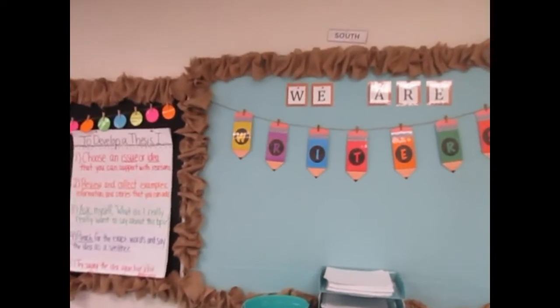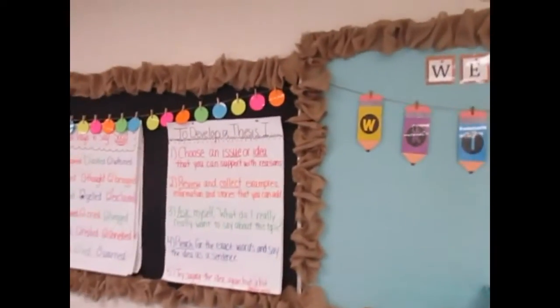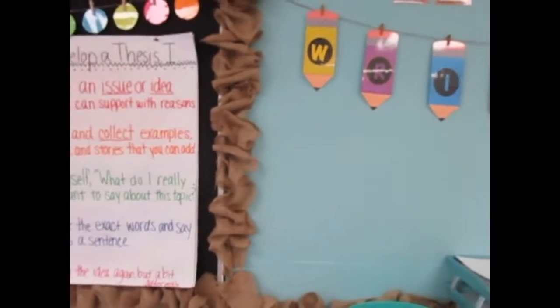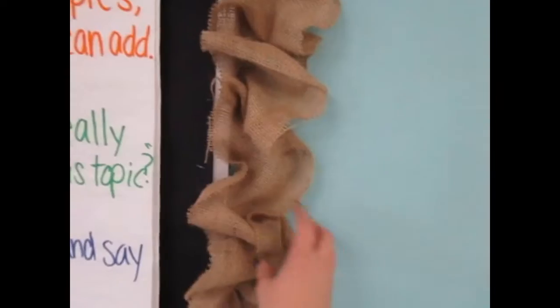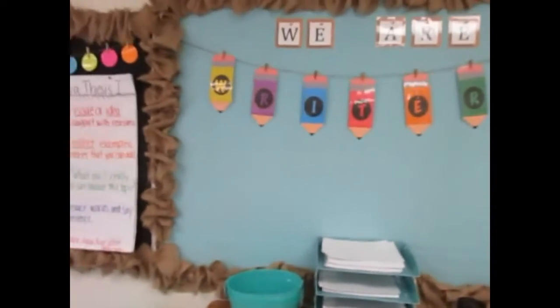And then I have a burlap border around all of my bulletin boards as well, as you can see in that one too. I just got this in a bigger yard size, and then I just cut them into strips and then just staggered them and stapled them along the border. So I think that turned out really well. I really like the way that looks.